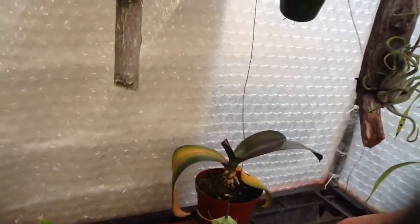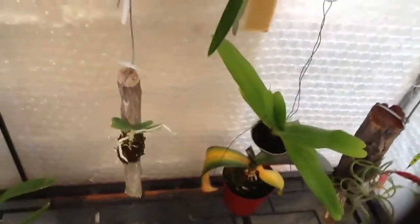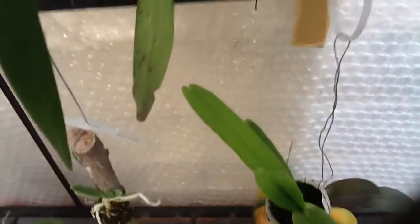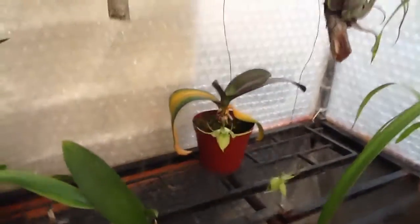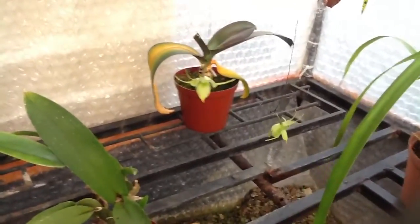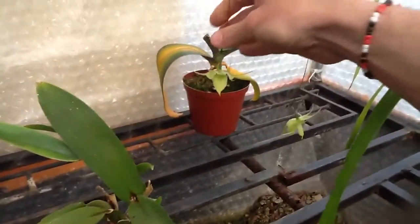New growth is coming out the base. I don't know if you can see, but another little flower spike at the bottom there. Very interesting. Just grow her in sphagnum moss. The plant is tiny, with these hanging flowers at the bottom. They look kind of alien, but very, very beautiful.